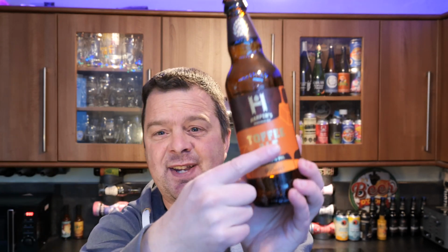If it didn't taste like toffee, I think people would be up in arms. They'd be complaining. You know, this has got creme brulee and sticky toffee and toffee apple flavours. It does what it says on the label. It's doing exactly that. If it didn't have that, then people would be up in arms. But it is a Marmite beer. You either really like it or you really dislike this beer.